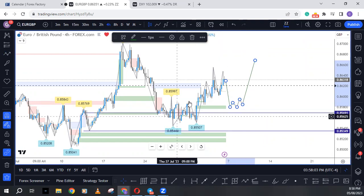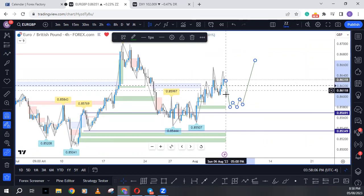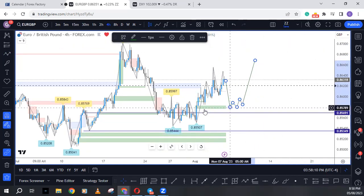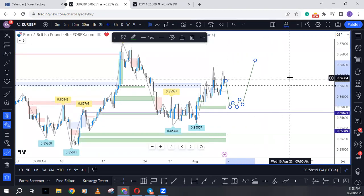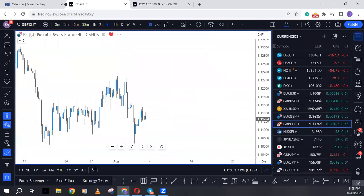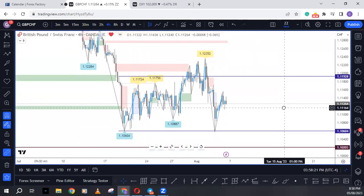Short-term order flow on this pair is still bullish, but we might see a retracement before a continuation to the upside, as we have this unmitigated 4-hour bullish fair value gap here below price. The next pair we're going to be looking at is GBPCHF. There's basically nothing to see on this pair.